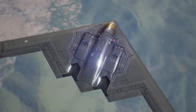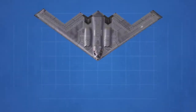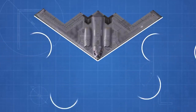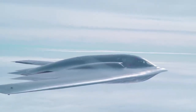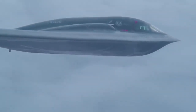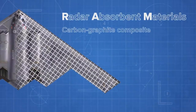The slope structure of the aircraft paneling makes it seem to change shape when viewed from different angles. This has the effect of causing radar beams to be reflected off into the atmosphere or return in extremely small numbers, giving the bomber a similar radar cross-section to a bird. Former Air Force Chief of Staff General Larry Welch even claimed that the aircraft had a radar cross-section in the insect category. The aircraft is also coated in RAM, or radar-absorbent materials, which are highly classified but are generally known to contain a carbon graphite composite material.